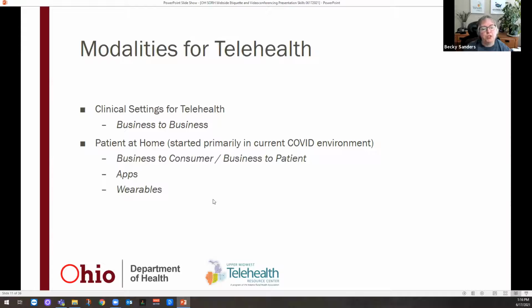Also, when patients are in their home, they have access to different digital apps on their smartphone or tablet or wearable devices that keep track of some of their vitals, and those are certainly able to be given to a provider in lieu of having a medical assistant come and take my blood pressure or take my pulse, those types of things. My wearable on my wrist can help provide some of that information.